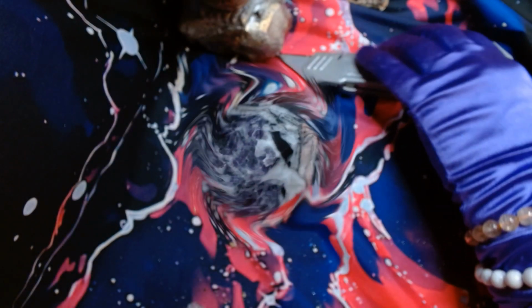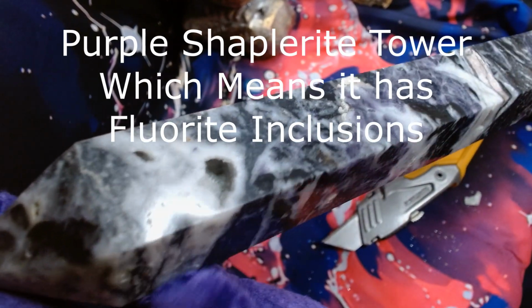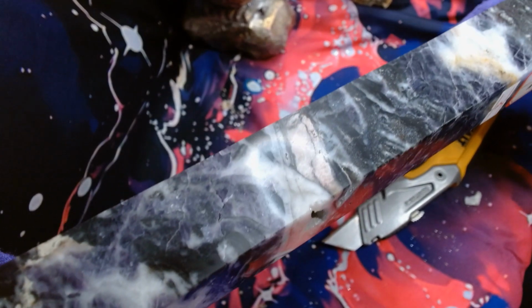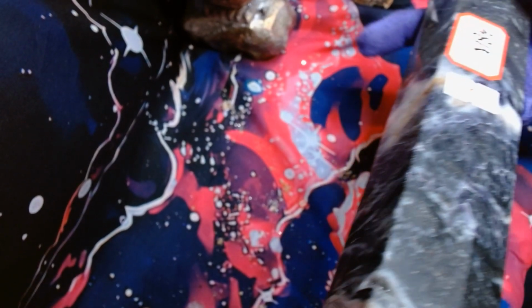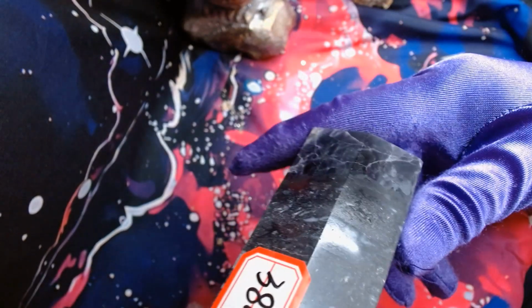Okay, so let's go on to another bigger item. Ooh, this is a purple sphalerite tower. Look at that. This thing is huge. It goes all the way up to my elbow. Wow, this is not my big tower either. My big tower is 3 feet long.